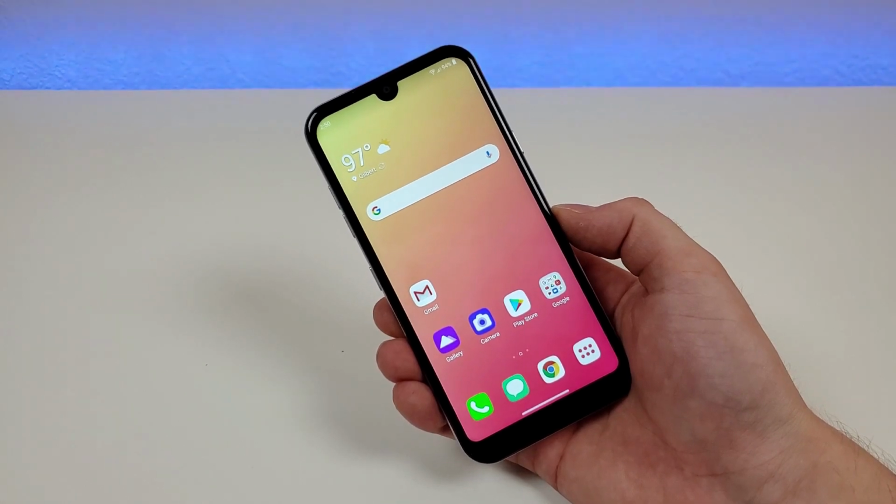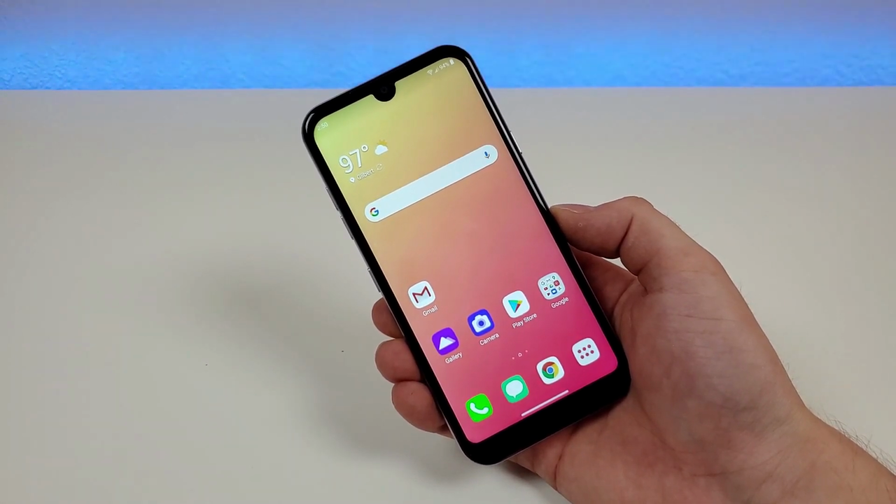Is the LG Phoenix 5 worth buying? Well, in this video, we're going to find out.